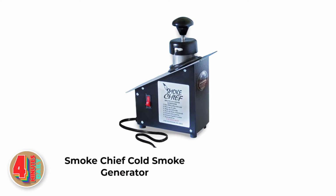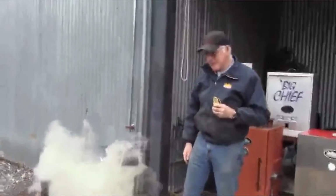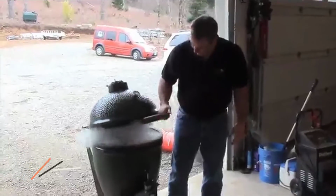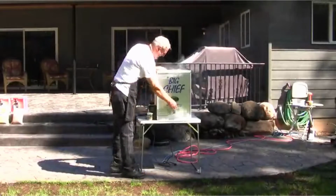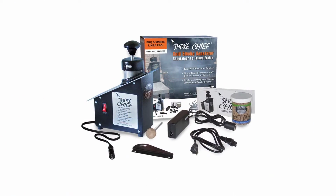Number 1. Smokechief Cold Smoke Generator. This smoke generator from the Smokechief is highly efficient and versatile. It requires minimum fuel, that is 1 cup of wood pellets, and keeps producing cold smoke for up to 3 hours. The most attractive feature is that this smoke generator works effectively on wood pellets instead of wood chips and chunks. No doubt, wood pellets are far easier to find and cheaper to invest.